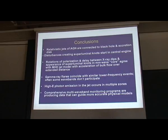Yeah, well, the radio outburst started during that second flare, and the second flare is when the knot was passing through the core. So you associate this not with the first gamma ray flare, but with the second gamma ray flare. But it's the same disturbance. This is your interpretation? Well, of course, yes.